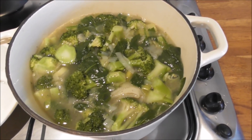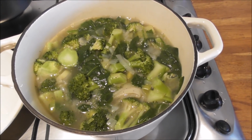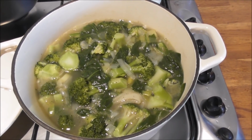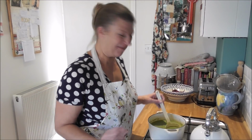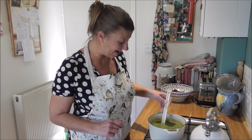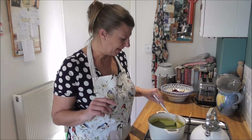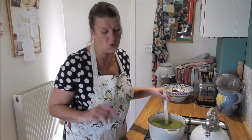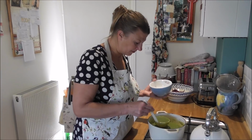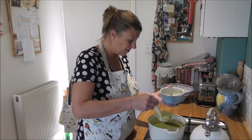Now, at this stage, it doesn't look much, does it? It looks like something that a swamp creature would live in. But you wait till you see it blended. The magic moment. Look at the colour. Isn't that just sublime? So I've blended it down. It's still got a few bits in it. I didn't blend it really, really hard, but oh my goodness, let's get some in a bowl. The colour alone tells you, eat me, I'm really good for you.